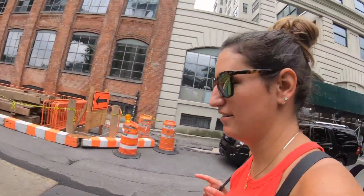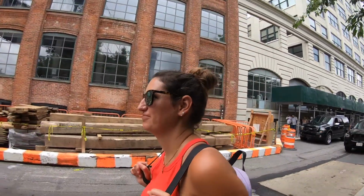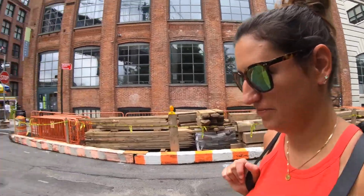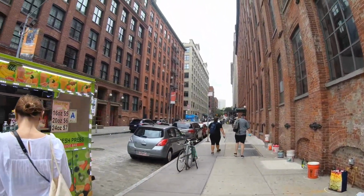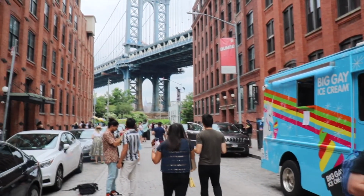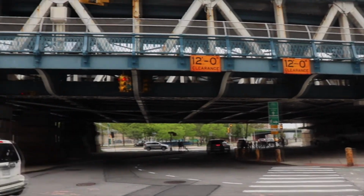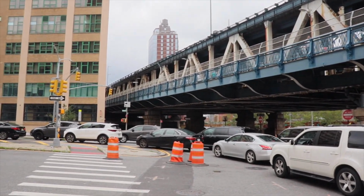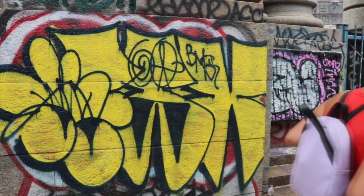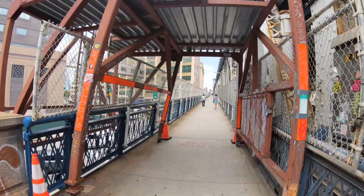We can walk across the Manhattan Bridge. You want to do the Manhattan Bridge? Yeah. Maybe something different. Rachel just came up with an idea. We're going to do the Manhattan Bridge. Go back to Manhattan, over the East River. Not as busy as the Brooklyn Bridge. And we begin.